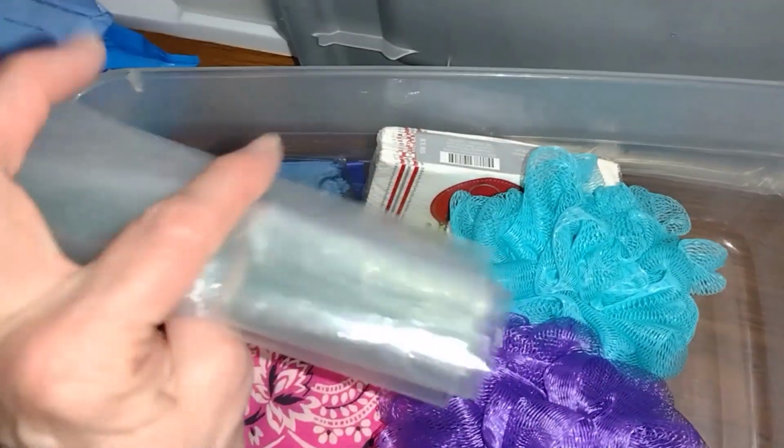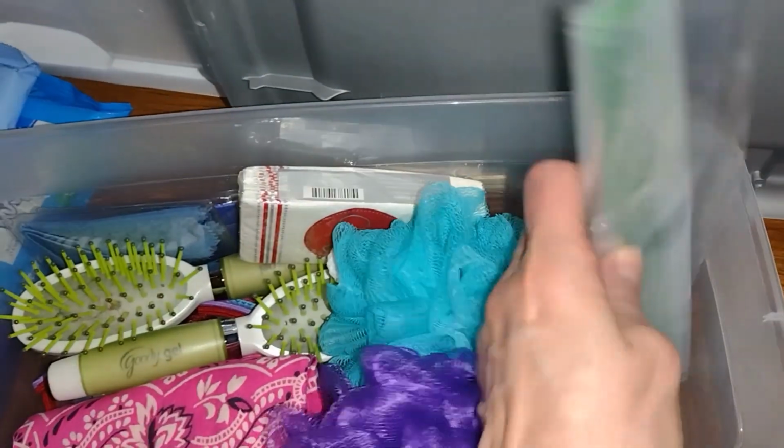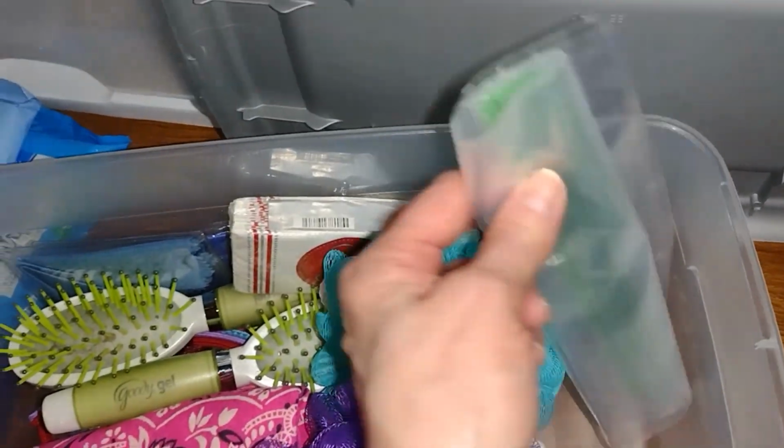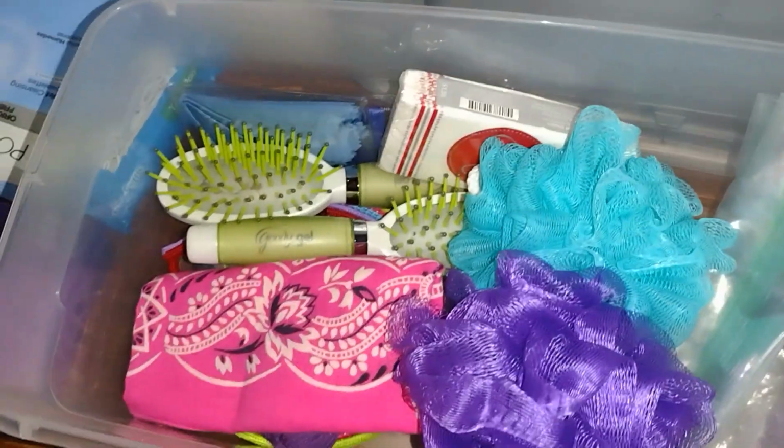Here's some Ziploc baggies. Again, this is stuff that I've put in here in case we went on a trip. So rather than waste these, I'm just going to leave them in this bin.